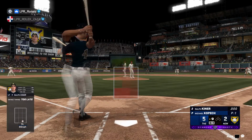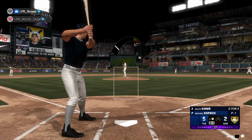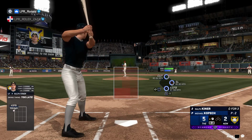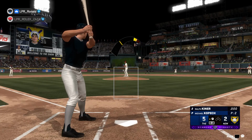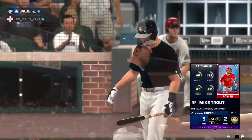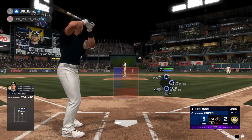Swing and a miss at a slider. He's had a tough day at the plate. 3 strikeouts already. It's hard not to think negative, but you got to find a way to somehow center up the baseball and put it in play. No balls, 2 strikes. Swing and a miss. Struck him out. And he's gone for the 4th time tonight.